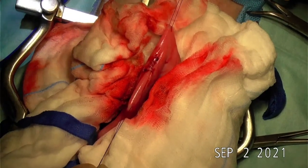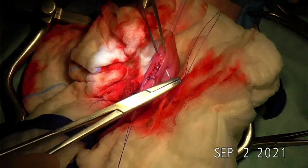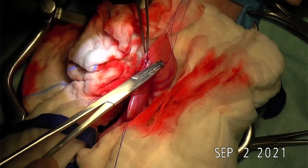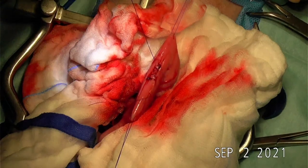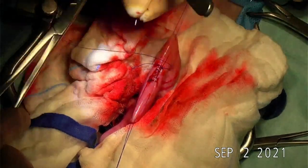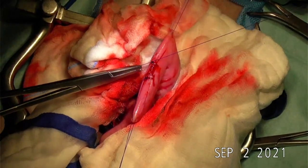Then I'm to reinforce my suture here with another simple continuous, simple interrupted.